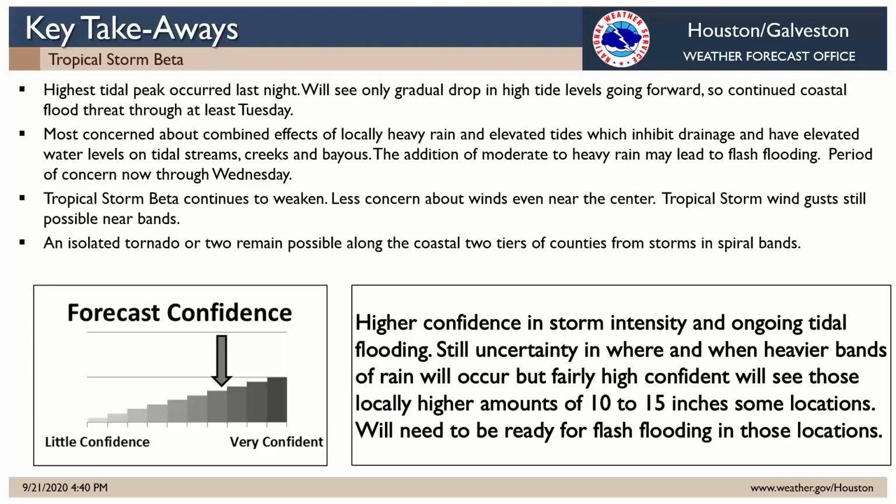Tropical Storm Beta continues to weaken, so we've got less concern now about winds even near the center, but we still get tropical storm wind gusts, perhaps 40, 45 miles per hour near the bands, near the center, and also even outside. And then we can't rule out an isolated tornado or two in those spiral bands. Just as far as the confidence in the forecast, we're getting higher confidence now in the storm intensity as it's coming down. And also, of course, the ongoing tidal flooding.